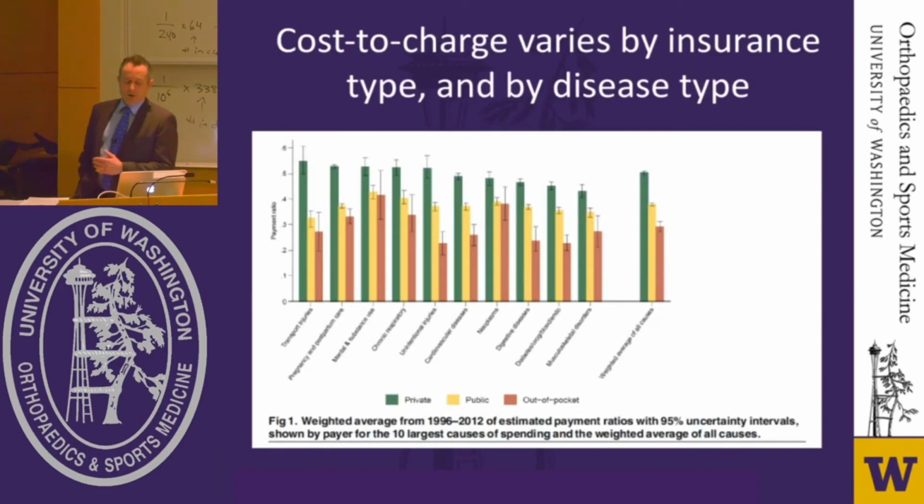The problem, though, is the cost to charge varies by service, by what type of insurance you have, and by location. So, for example, here, all the way on the left, is trauma. So if you're private insurance, your cost-charge ratio is about 5. If you're public insurance, presumably Medicaid or Medicare, it's about 3, and if you're paying out of pocket, it's just under 3. You can also see that it differs depending on what kind of service you have.